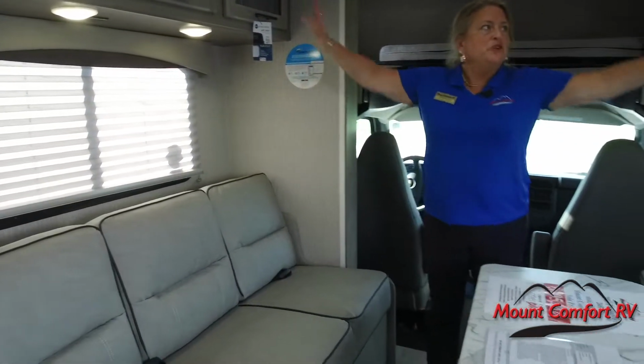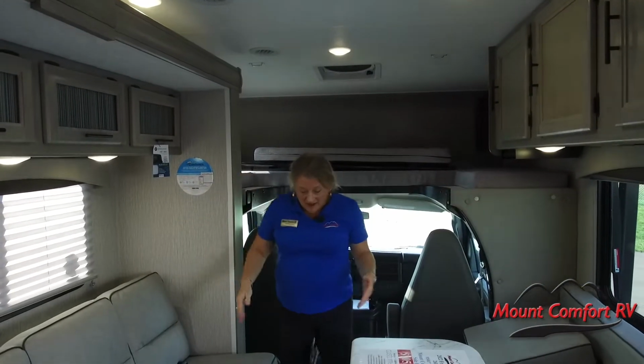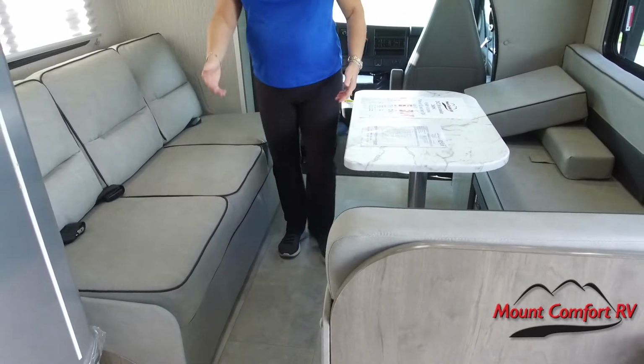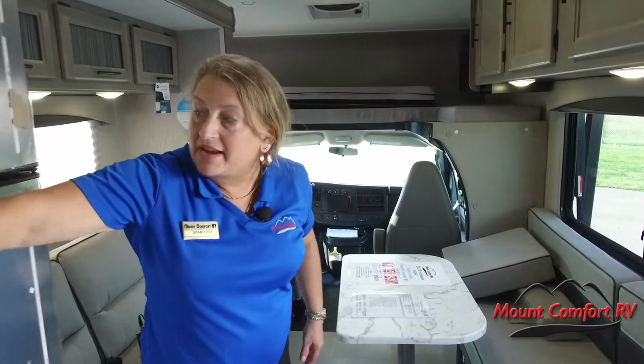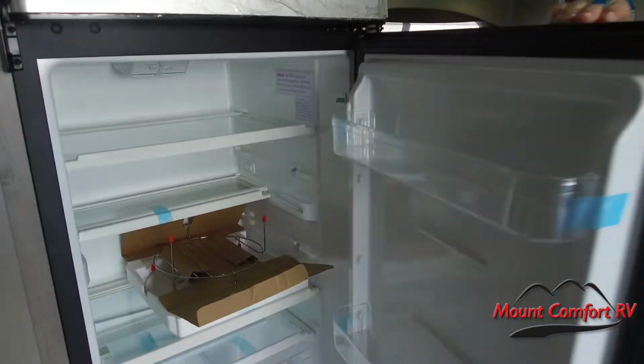Okay, so now this slide out is in. We've got tons of room. I'm not huge, but look at this. I'm not touching all the way across here, and I can stand straight on in this aisleway and walk without having to do that ballet dance thing that you have to do. So I've got access to my refrigerator all the way, and I can turn around and I can get into the bathroom in the back.